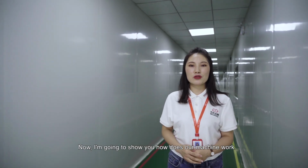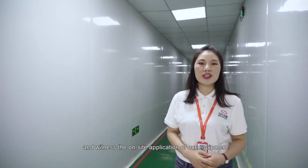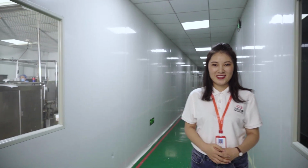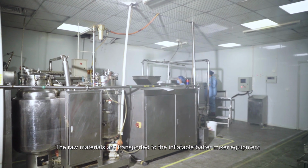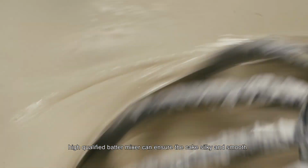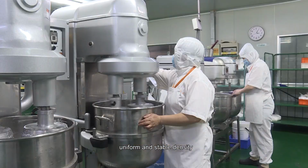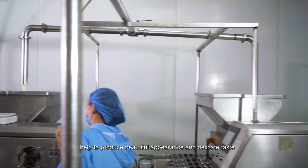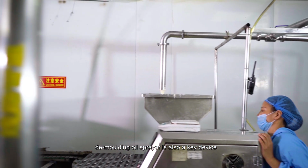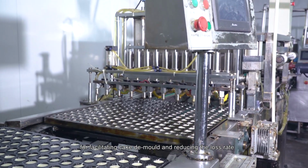Now I'm going to show you how our machine works and witness the on-site application of our equipment. The raw materials are transported to the inflatable batter mixer equipment for cake production through a conveyor pipe. The high-quality batter mixer can ensure the cake is silky and smooth, with uniform and stable density, helping to produce a beautiful appearance and delicate taste. The demolding oil sprayer is also a key device for facilitating cake demolding and reducing the loss rate.